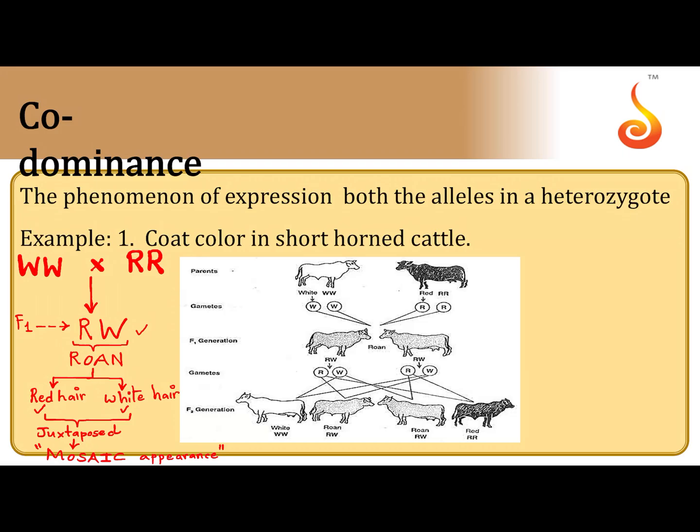This itself tells you that both the capital R allele, which is responsible for the red hair, and the capital W allele, which is responsible for white hair, both of them have managed to express themselves. That means in the F1 hybrid, all of you please remember, we get a cattle with capital R from the parent who had red coat and capital W from the parent who had white coat, and so both capital R and capital W express each other, and that's why this is a case of codominance. And how do we know that both of them expressed each other?